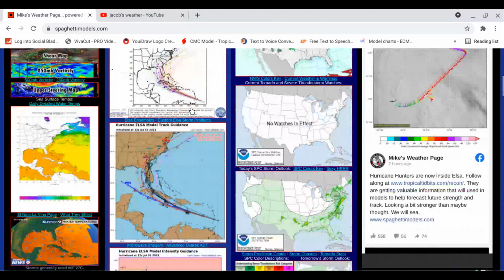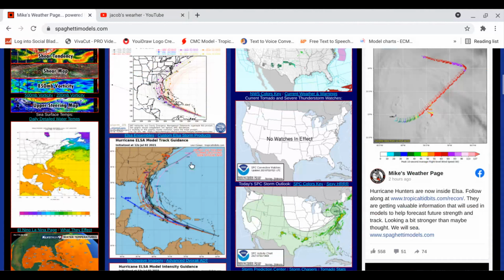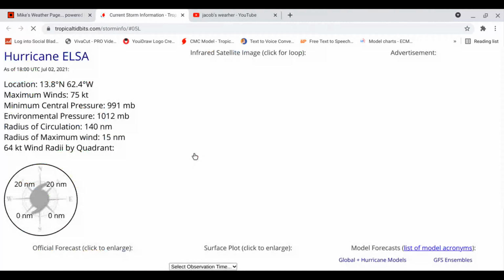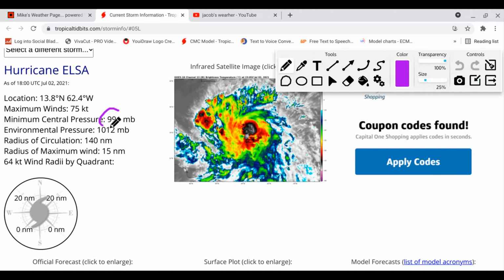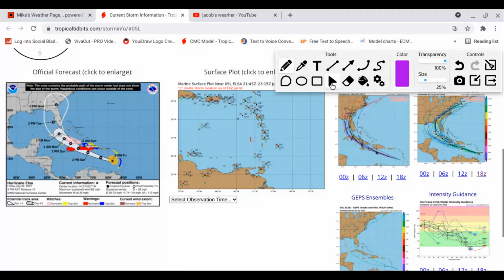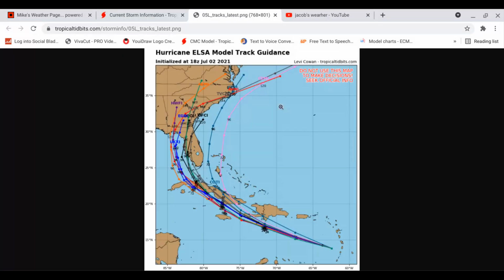Now, if we go down to our hurricane ensembles, before we start looking at that, here is Hurricane Elsa, 75 kt. The pressure is 991 mb. So pretty much, we're still looking at the same thing as the live stream right here. We're moving northwest still, currently with 75 kt. It only needs 10 more miles an hour in order to be a category 2, because right now it is currently a category 1.